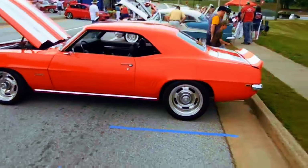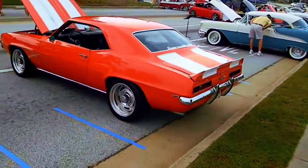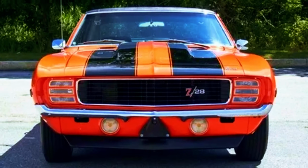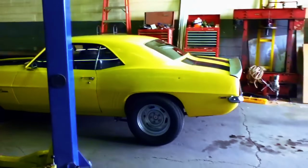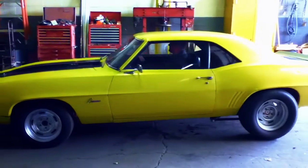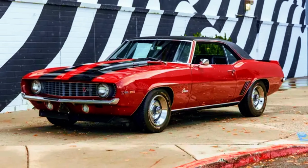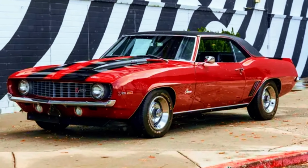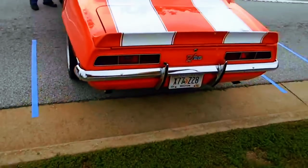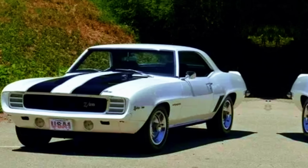The Z28 was born out of Chevrolet's desire to compete in the Sports Car Club of America's Trans-American Sedan Championship. The rules capped engine displacement at 305 cubic inches, 5.0 liters, making big blocks ineligible. Chevrolet responded with a performance package centered around a high-winding 302 cubic inch V8, a hybrid built from a 327 block and a 283 crankshaft.